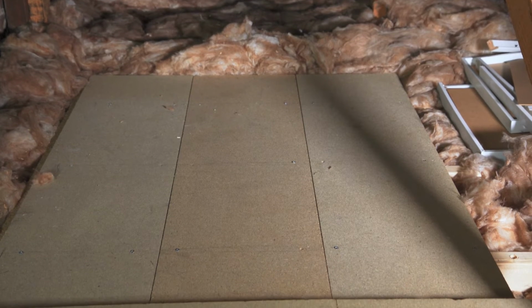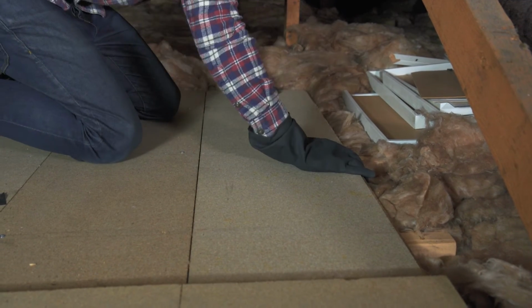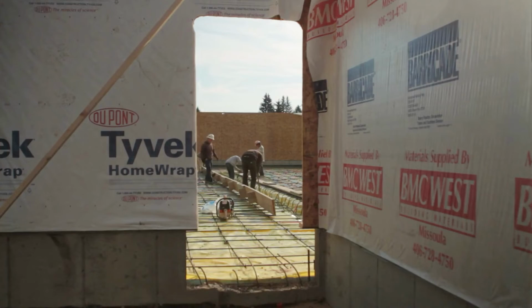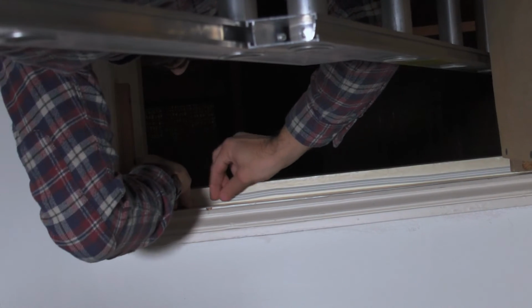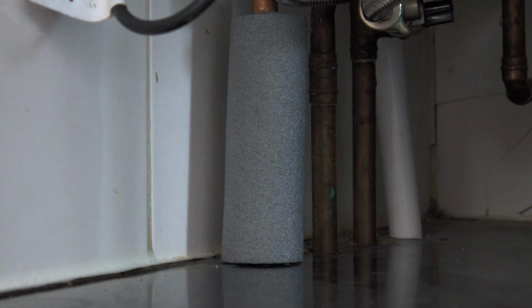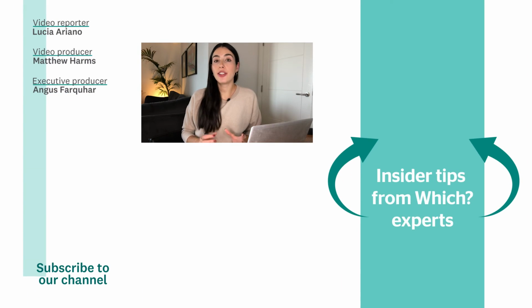If you want board on top, you need to make sure you don't squash the insulation, as that reduces its effectiveness. You'll need to add loft stilts so the boards lay above the insulation, or use rigid board insulation and fix the boards on top. You should also insulate your loft hatch. You can also draft-proof the hatch using foam seal, and if there's pipes or a water storage container in your loft, insulate those too.